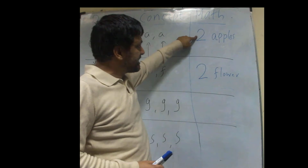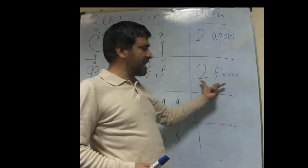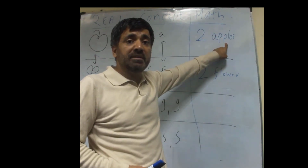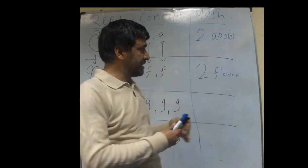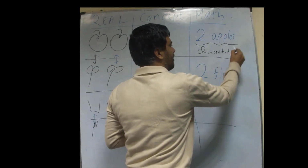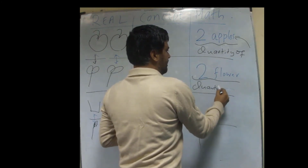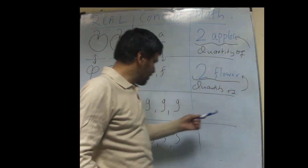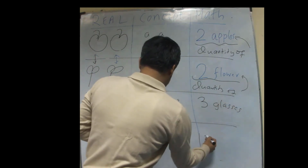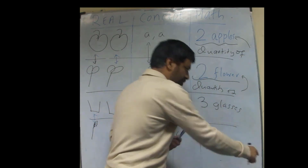Which means that this number is the same as this number, but this quantity of 2 apples is not the same as this quantity of 2 flowers. You have 2 different quantities. That is why you can call it a unit. An apple serves the purpose of a unit. So I have one quantity here, a quantity of apples, and here I have a quantity of flowers. So here I will have 3 glasses and 3 spoons. A quantity of glasses, a quantity of spoons.